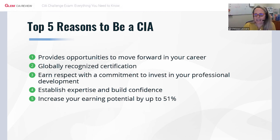The CIA gives you some great value and benefits. First, it provides opportunities to move forward in your career, even if you already have other certifications. Because to do the challenge exam, you do have to be a CPA or CA, chartered accountant, already. Having that CIA just allows you to move in different directions, move up in your career as an internal auditor, and really showcase that you have the skill and the knowledge.